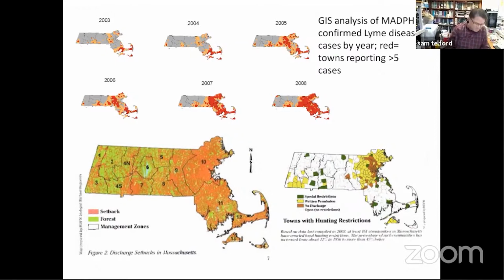Therefore, it's no surprise to us when we see analyses like this that look at the spread of Lyme disease and how quickly it spreads across eastern Massachusetts during the early and middle 2000s.